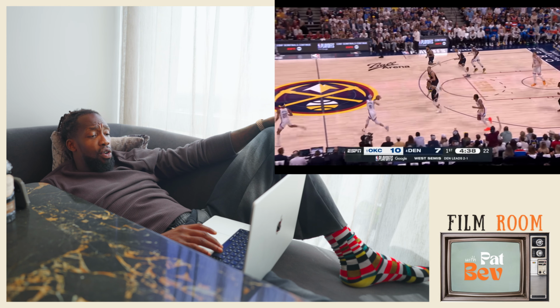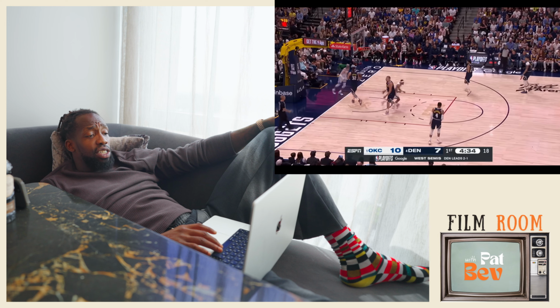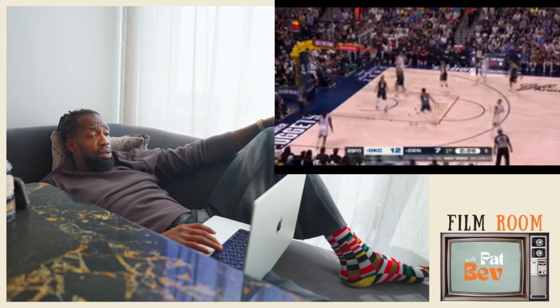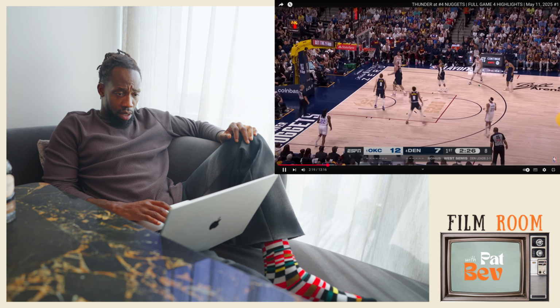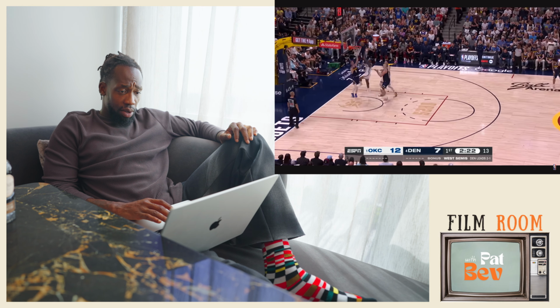Transition. Both of the teams want to get on transition. This is who's been the MVP to me in the series. It's been Caruso. Caruso's been playing his ass off. Chet attacking baseline. Little fadeaway. Good. Got to get that rebound though.